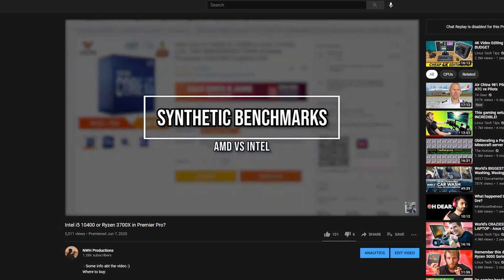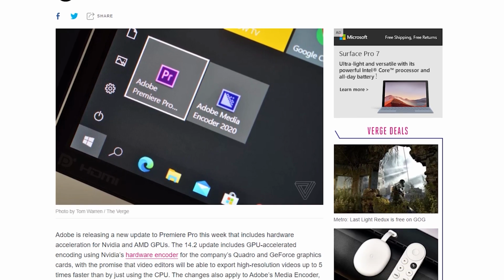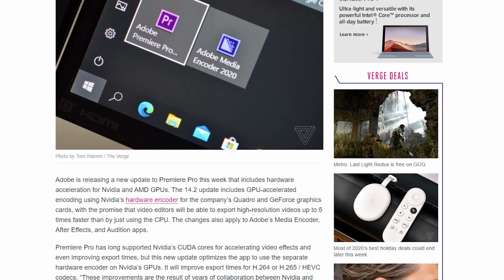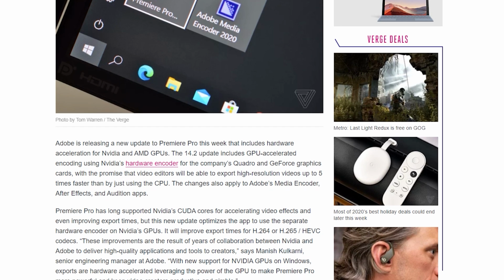Premiere Pro has since enabled GPU acceleration with Nvidia as they have collaborated together, which is great. That means now your GPU can be used to speed up your video rendering times compared to just using the Intel integrated GPU that's often just limited to Intel and not for AMD. So this has changed a lot of things.